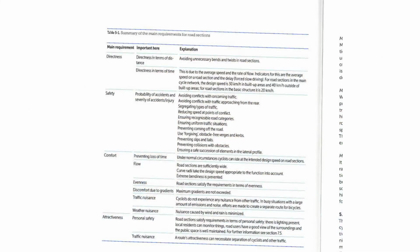The question is application. Whereas this idea of comfort and attractiveness, I think these criteria are less well defined by their nature, right? So for example, comfort, there's a few categories here. Preventing the loss of time is one. Flow, evenness, discomfort due to gradients, traffic nuisance, and weather nuisance.